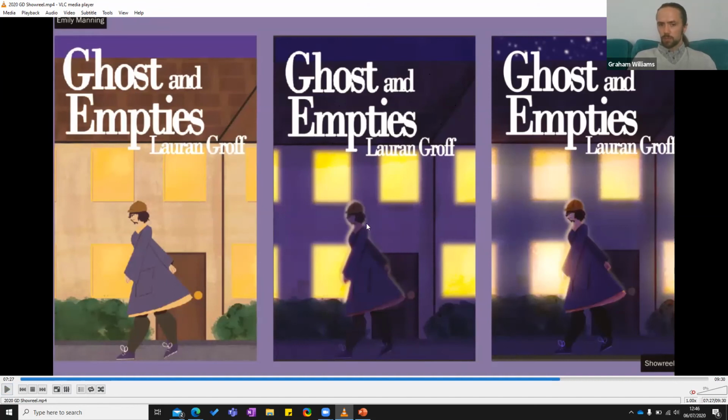So there's a big difference between how the character looks in the middle version to how the character looks on the final version. Adding that sort of soft glow, and with the book being called Ghost and Empties, it almost gives the person a ghostly quality by having that light and almost that halo going around them.